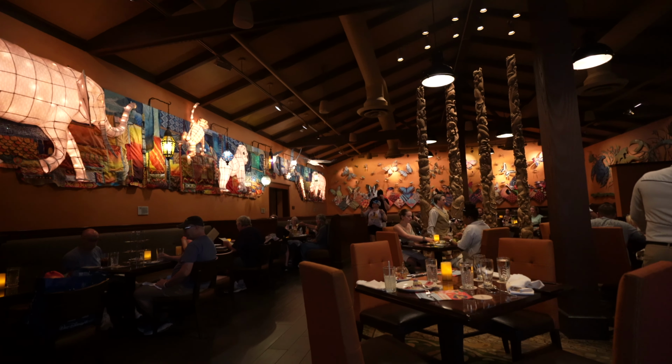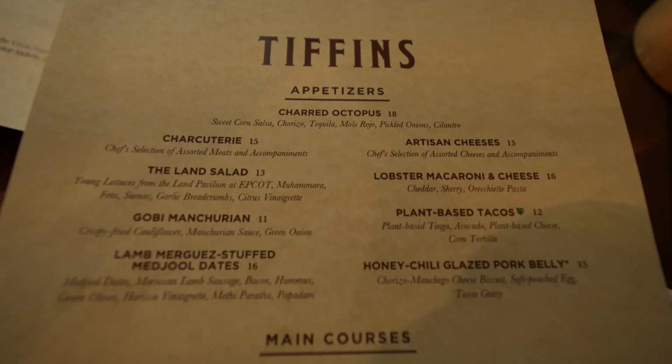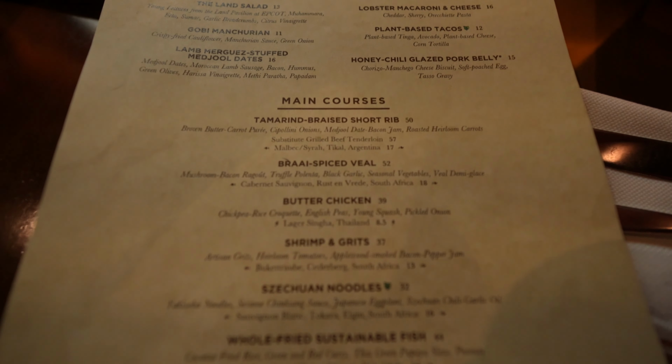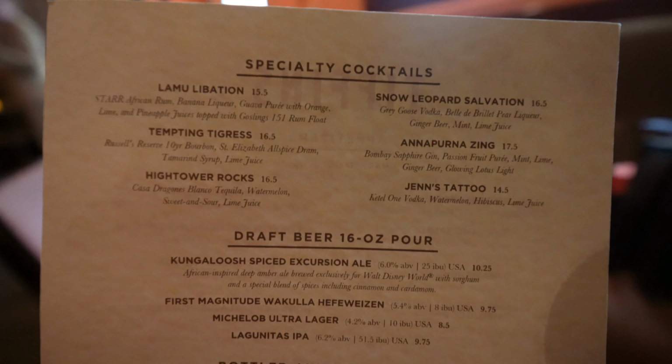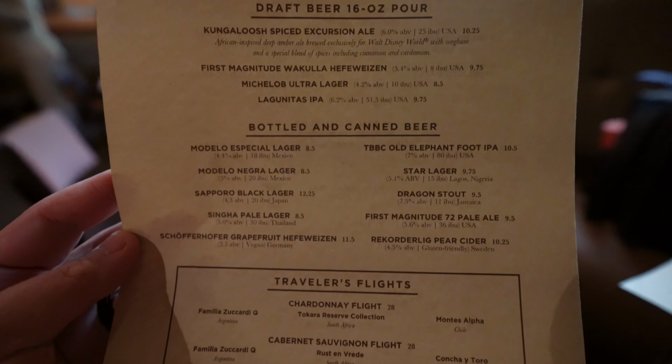So we just placed our order. We got a couple of different options for appetizers. We were going to get the charcuterie board, but we've been to Nomad Lounge, and I'll link to that video up here in the corner. We've had that charcuterie board before, so we decided to get the seasonal cheeses and the bread service. And then for our entrees, Jen got the short rib, and I got the surf and turf, which is filet and Caesar salad.